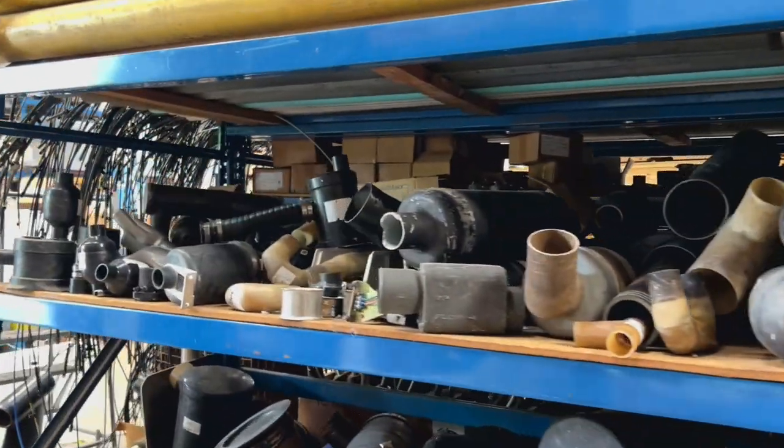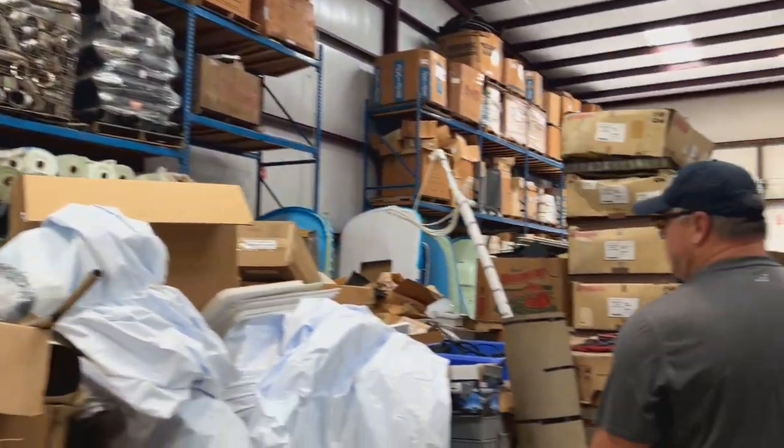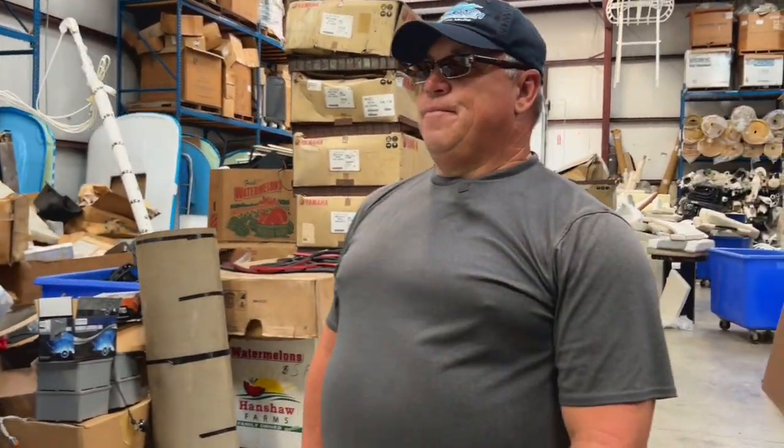I had to replace the muffler on the Boston Whaler I redid, the 420. More mufflers up there for large boats. This is all new old stock that's come from different manufacturers that has not yet been sorted out.